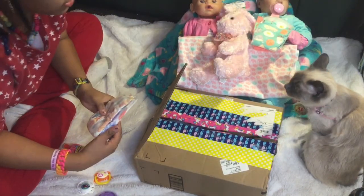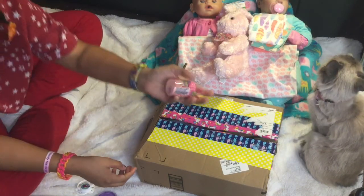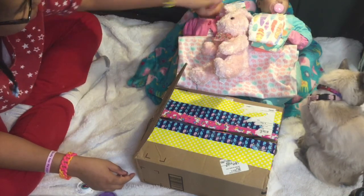Chloe's sniffing the box. I think it smells like cat or pet. But this is awesome. We got a little candy bottle pop. It's awesome. Bottle pop. Plus awesome. The babies, that represents them.